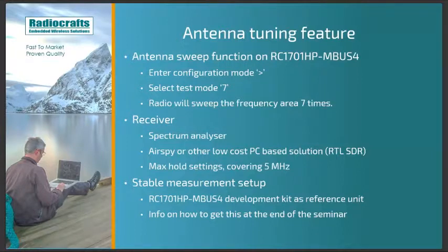The final thing you need is a stable measurement setup. You do not need to be in a radio chamber, but you do need a controlled environment so that you can repeat the measurement over and over again. So you have to have a desk or something where you have the device under test at a certain position and the receiver at a certain position, so that you can repeat basically the same test setup one day after another. And we also recommend that you use our development kit or development board as a reference design, so you can also test that device in your test setup. That gives you a known device with a known radiated power, which will help you see the absolute values of your antenna design, which could be very useful in the tuning process.